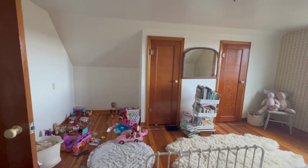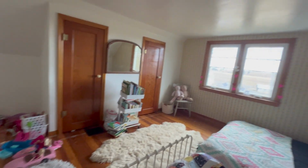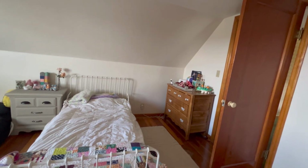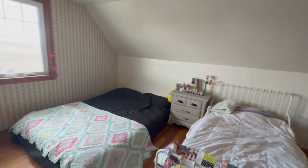And it's Toy Central right now. Barbie Central, we're going to put in some bookshelves, bring in a Barbie house for her that I'm fixing up. We've got this cool little dresser. You can just see, like, it's a good sized room.